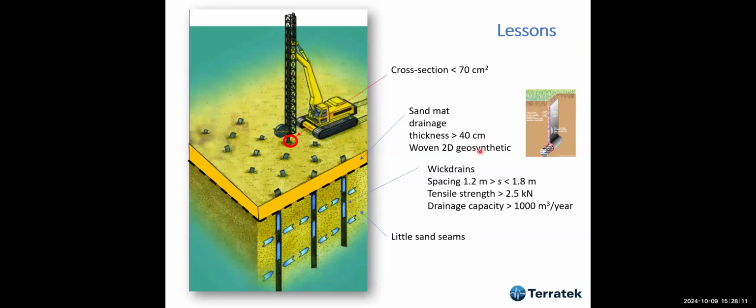This is very, very simple, very cheap. Wick drains, what we learned, spacing in between 1.2 meters and 1.8. Why?